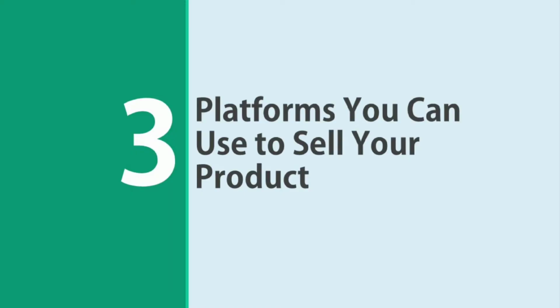3 platforms you can use to sell your product. If you're going to be launching a product, then finding affiliates to help you is one of the best things you can do to ensure massive success. This means you are offering commission to marketers as a way to get an army of sellers to help you push your product. But where do you find these sellers?